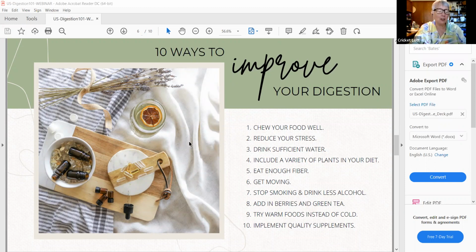Sufficient water. Too little water on a daily basis can lead to constipation. So the right amount of water is half your body weight in ounces per day. Not during your meal, however. You should drink very, very little, if anything at all, during your meal, because that dilutes the digestive acids in your stomach and makes it harder to digest the foods because your acid isn't as strong.